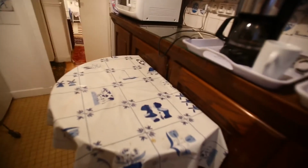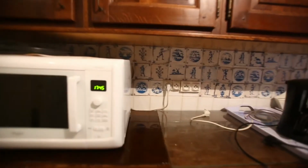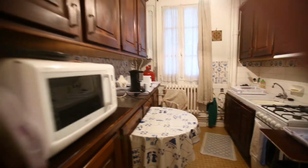And you have also a little table here. So it's a pretty large kitchen too. You can easily have dinner here.